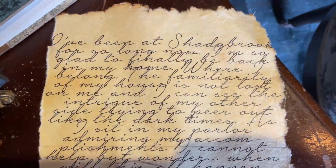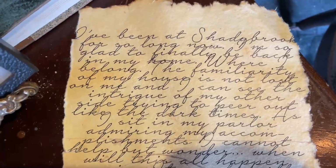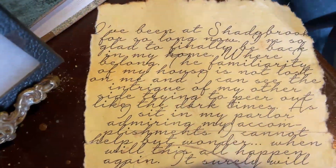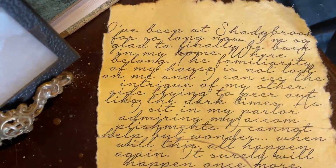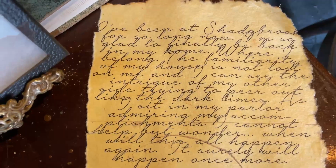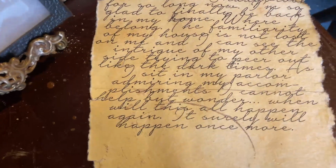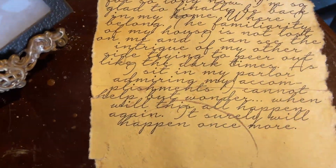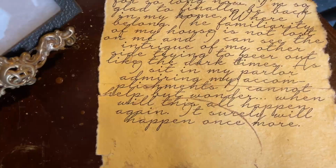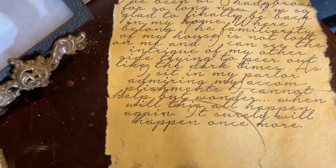I've been at Shady Brook for so long. Now, so glad to finally be back in my home, where I belong. The familiarity of my house is not lost on me, and I can see the intrigue of my other side trying to peer out like the dark times. I sit in my parlor admiring my accomplishments, cannot help but wonder, when will these all happen again? It surely will happen once more.